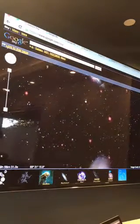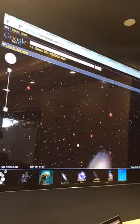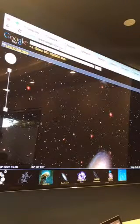So this is called Google Sky. All you have to do is go to google.com/sky.